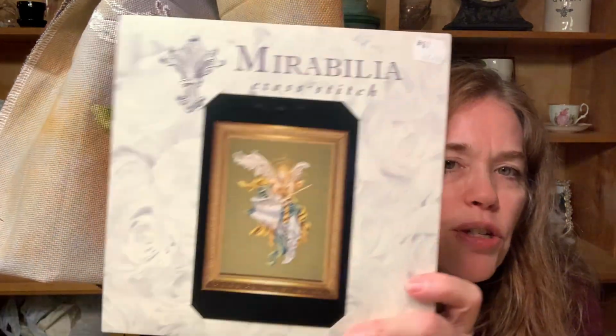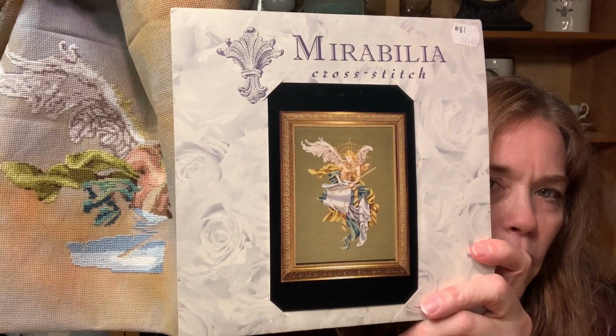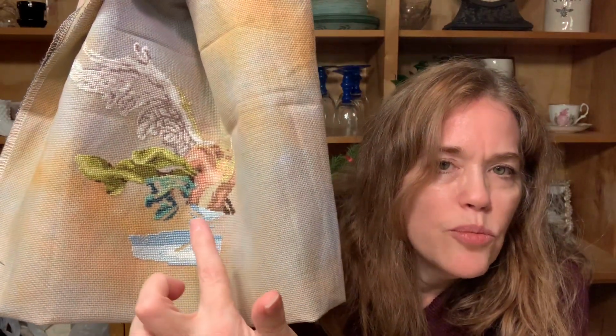I was thinking at first it was kind of part of the scroll, but I'm really hoping that it's part of the top of his robe, and then I'm working in the scroll. That's what I'm hoping. But I'm trusting the process because Nora's colors, they all blend. They all manage to blend together so nicely once you get quite a few in.